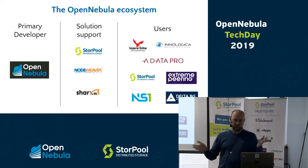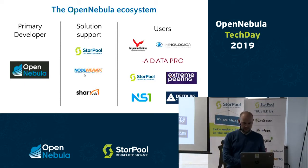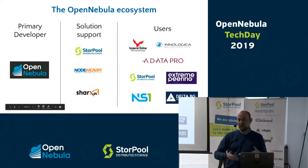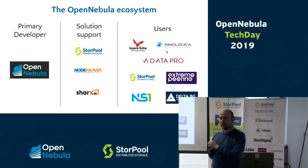There are a number of companies around that are working in the OpenNebula ecosystem, providing solutions, including OpenNebula, or providing plugins or integrations or things like that. StorPool is one of these companies, right? So we have an integration with OpenNebula. And there are some others which I've mentioned here. They're not particularly active in Bulgaria, right? But they do exist out there in the world. So NodeWeaver is mostly active in Italy, and Sharks is mostly active in Russia, right? Sharks DC.